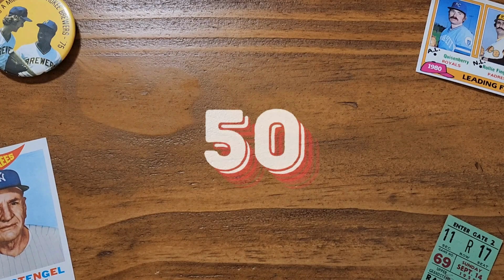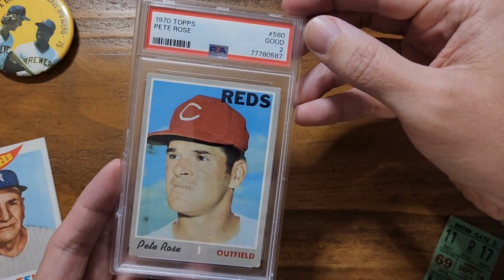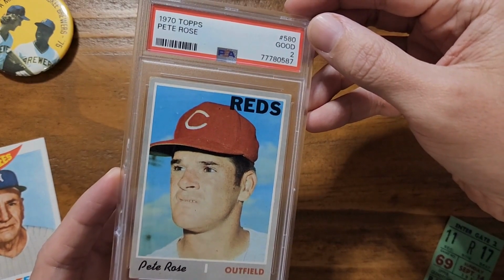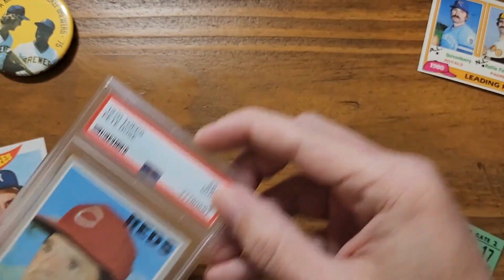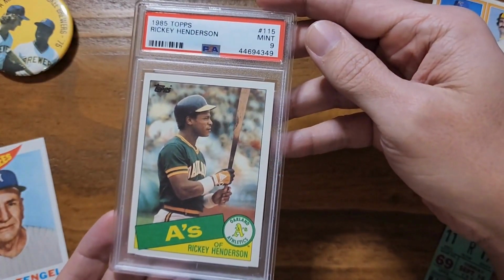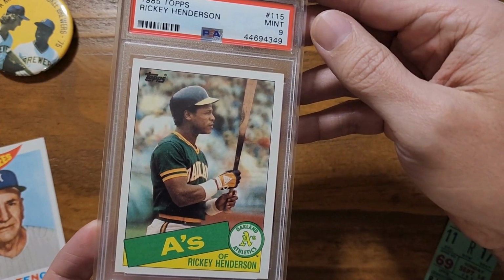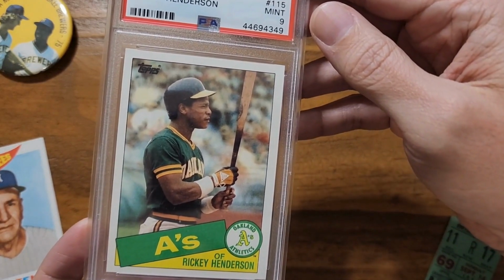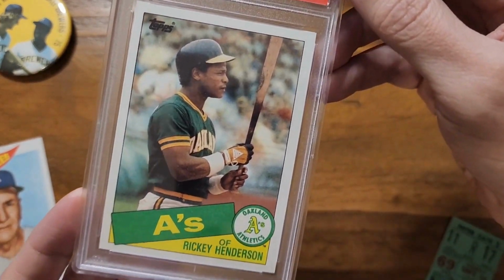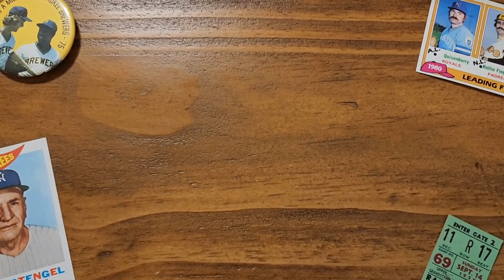Number 50. This is my 1970 Pete Rose. This one is valued at about $24.13. Next up, the GOAT, Ricky, 1985. This beauty is one of my faves. There's a lot of 85 cards. The Traded, the O-Pee-Chee, which has the Yankees and A's combo. So there's going to be a handful of Rickeys in this countdown. He's a significant chunk of my collection.